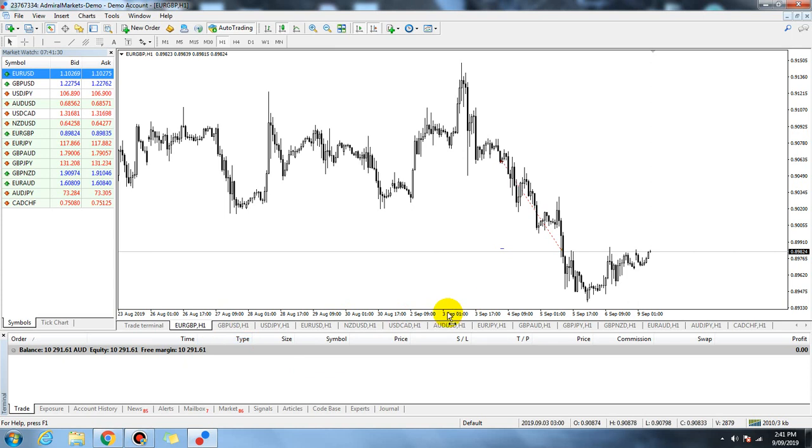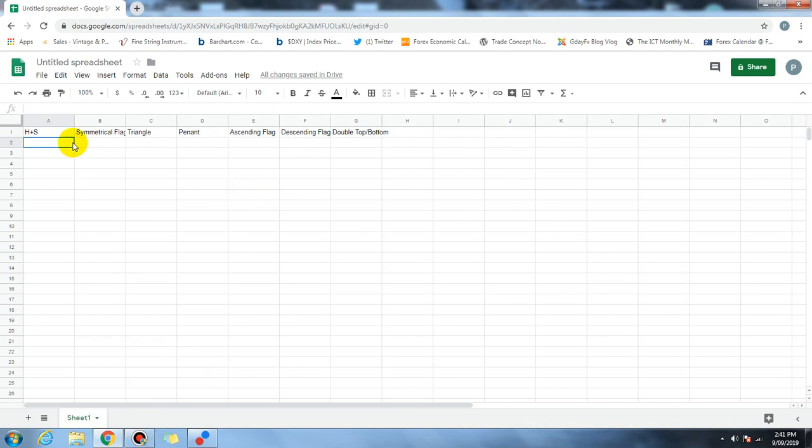And that gets back to this challenge account, or strategy test that I'm going to do. The one thing I haven't really looked at in my trading career is trading simple patterns: head and shoulders, double tops, double bottoms, flags, pennants. I'm going to record on a simple spreadsheet the outcome, positive or negative pips, for each of those: head and shoulders, both bearish and bullish, symmetrical flags, triangles, pennants, ascending flags, descending flags, and double tops and double bottoms. For double tops and bottoms, I'm not going to split the bullish and bearish. We're just going to record positive or negative pips.